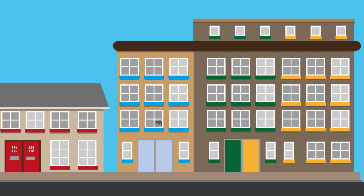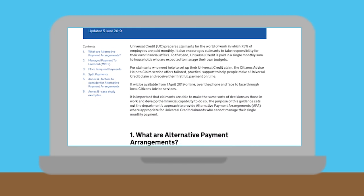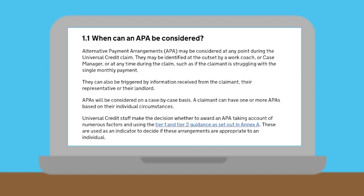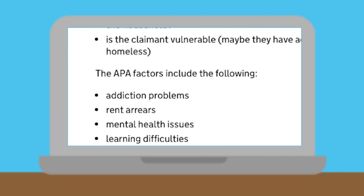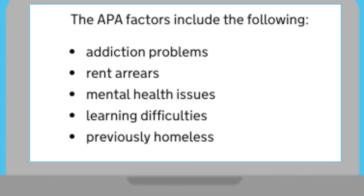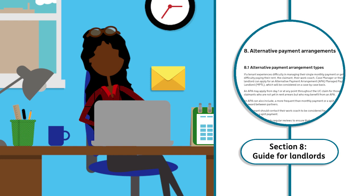You may have a tenant who would benefit from putting in place an alternative payment arrangement. You can apply for your tenant's housing costs to be paid directly to you from the start of the claim if your tenant is vulnerable and/or in rent arrears. For example, a tenant with addiction problems, learning difficulties, or previously homeless. The direct payment of rent will be paid into the landlord's bank account on the same day the tenant gets their universal credit. Landlords will receive a notification of who the money is for. For more information, see Section 8 of the Guide for Landlords.